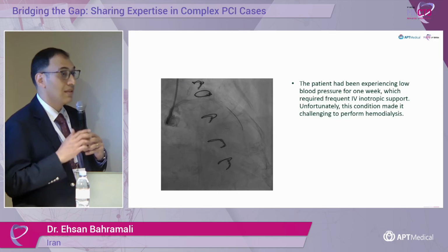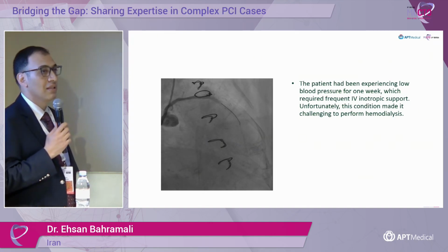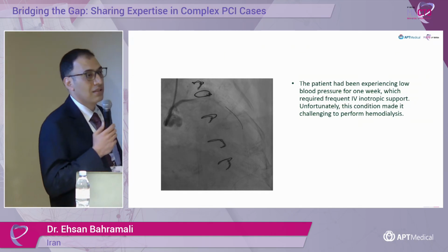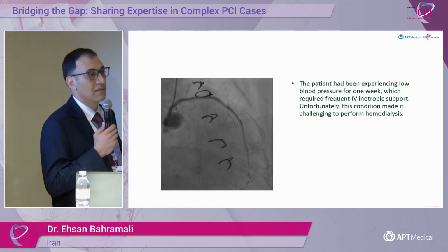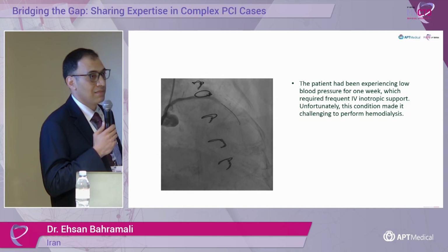Can I ask a question? Yes, please. Some people don't like to stent across the Lima anastomotic site, and they use a drug-eluting balloon. What's your take? I just want to know your experience with it.